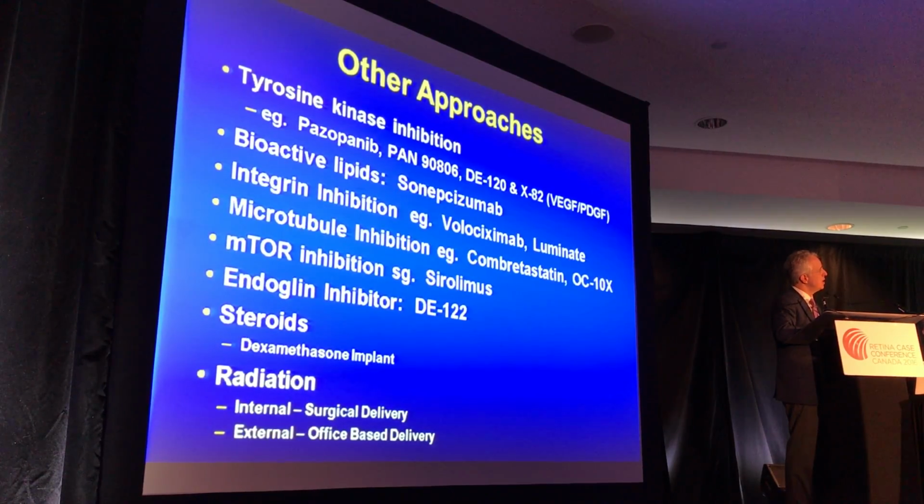As I mentioned, there's a variety of other potential targets and approaches, and a lot of what you see listed here are intravitreally administered, but there are a few exceptions to that. A couple of topical preparations here, these two kinase inhibitors. There's also an orally administered, dual-acting kinase inhibitor called X82. Everything else there is more or less intravitreally administered, and a lot of it is not panning out, unfortunately.